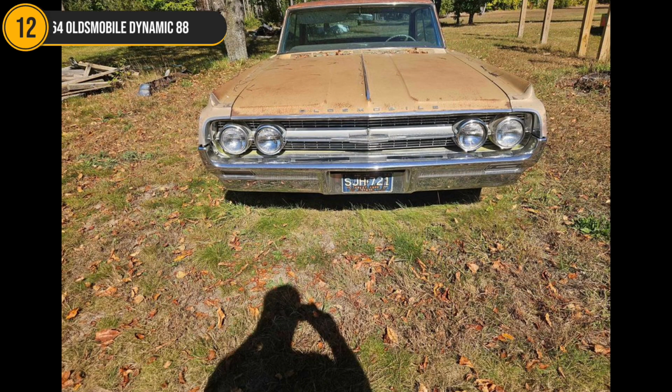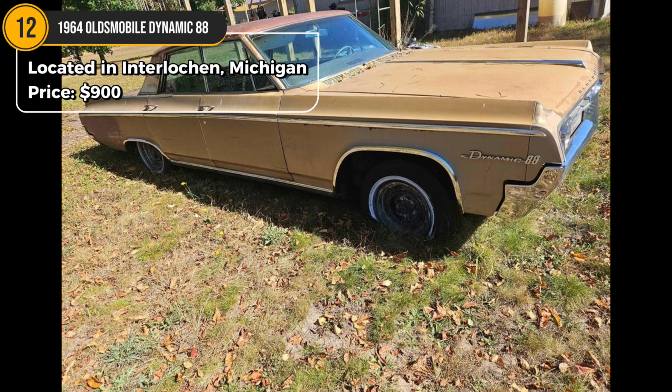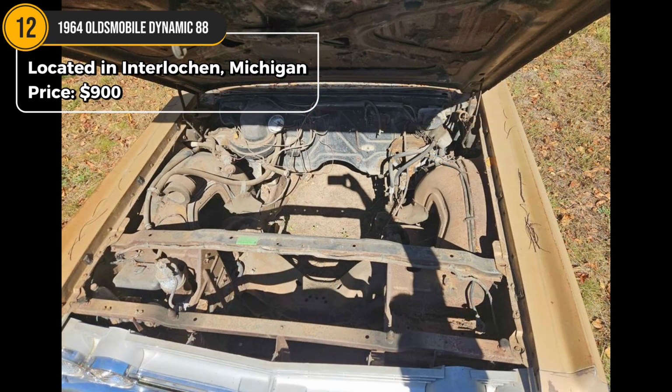12. 1964 Oldsmobile Dynamic 88, located in Interlachen, Michigan. Price $900. This Oldsmobile has no title and the transmission is missing. It's being sold for $900 and would likely be good for parts or a major project.